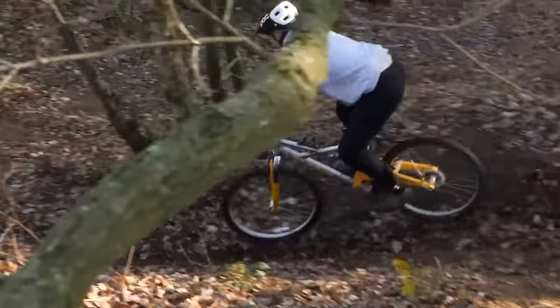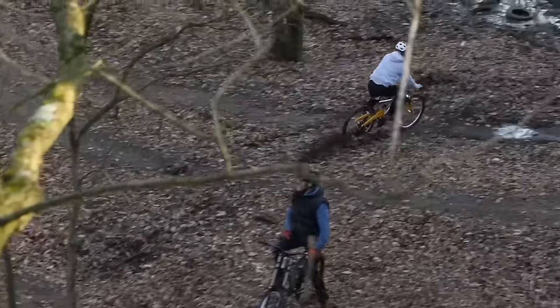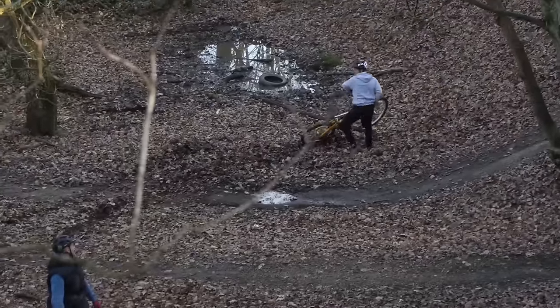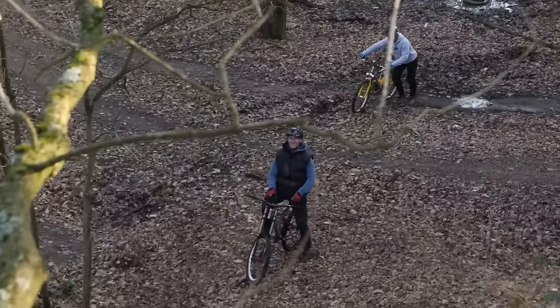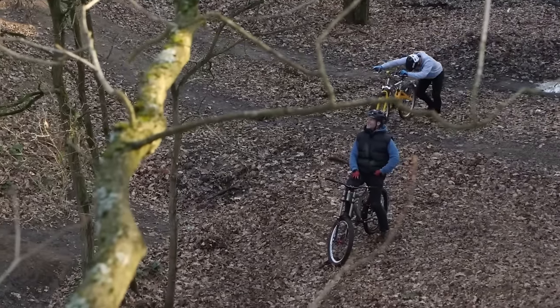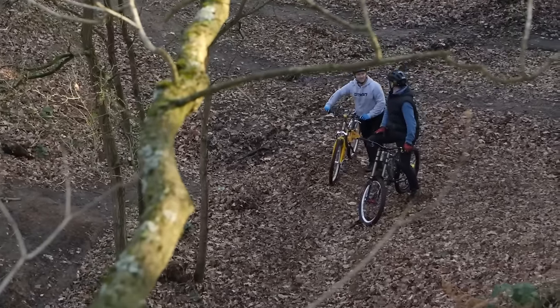Watch this. Oh, yeah. Oh. So good. That tree. I know, it's so close. I like skidded to a halt though. I love how much fun it is on these bikes. Yeah, so much more fun.